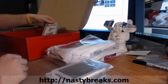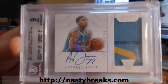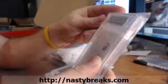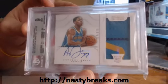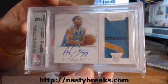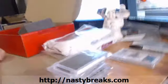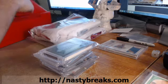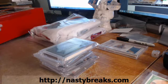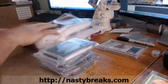And our big hit, three-color patch, Anthony Davis, BGS 9 to 199, 10 auto. That's a nice card. And that is it. Not bad. Definitely wasn't that last case, though.